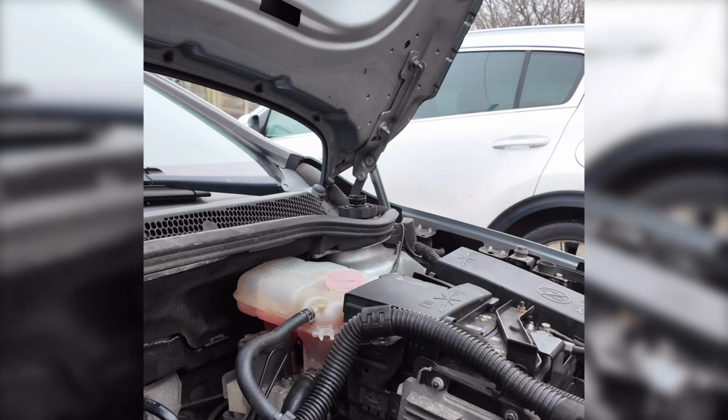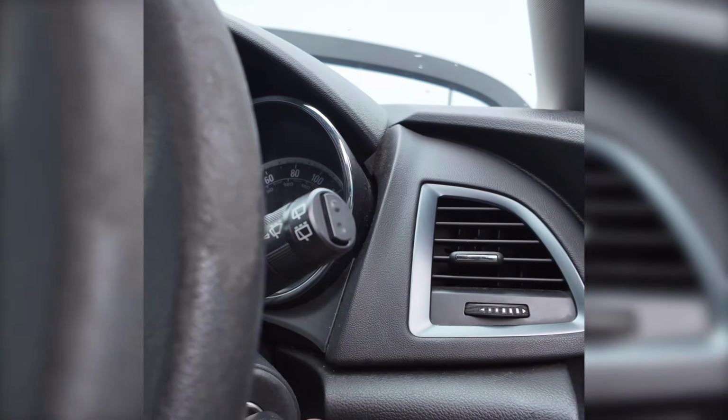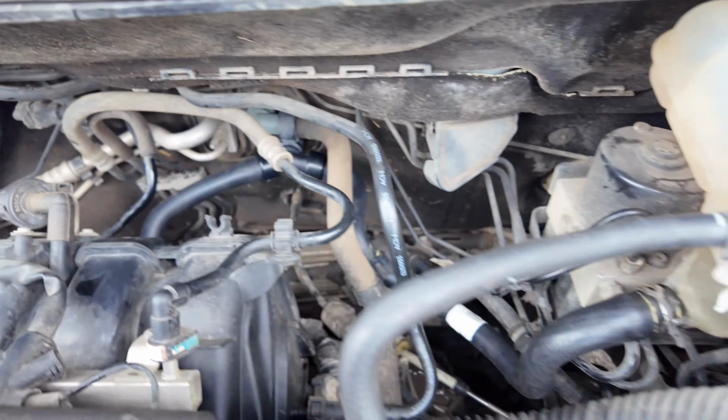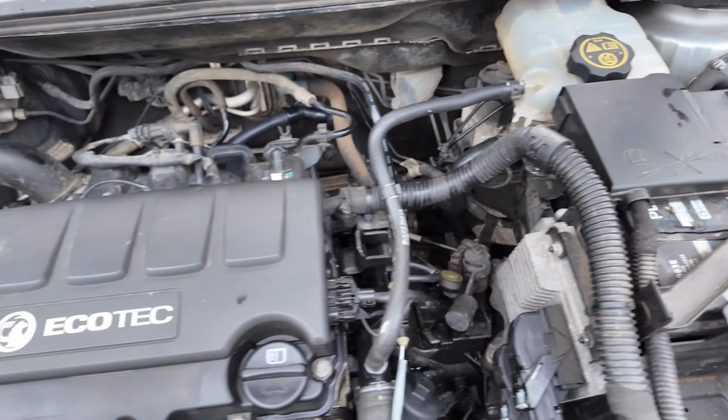I've put too much coolant in, but let's start the car up and bleed the coolant system, and the coolant should drop and I should be able to top it up some more. And get the heater on so I can bleed the cooling system. See there, this heater matrix pipe I've literally just replaced. I haven't even put the coolant in yet, so I'm going to put the coolant in now.